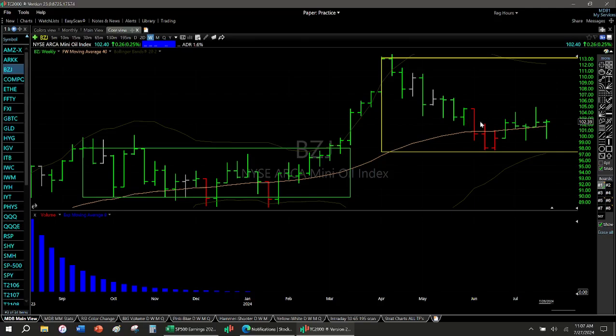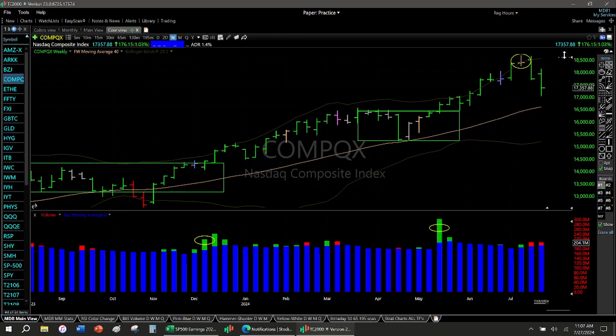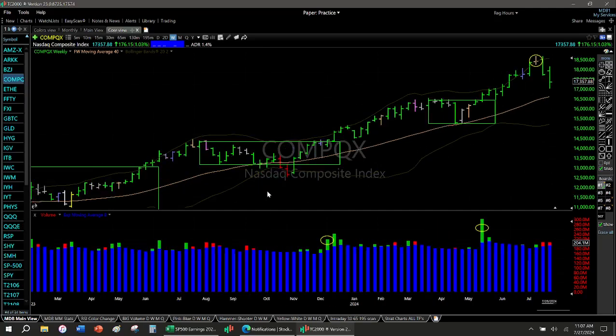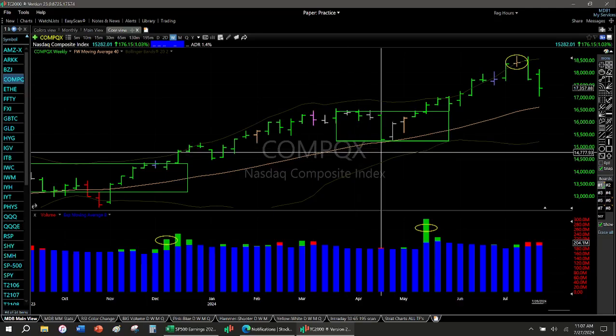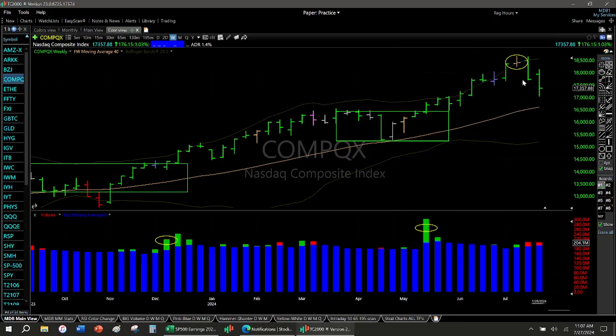Oil going sideways. This is approximation for oil. Not much happening there. Here's the big one. The NASDAQ Composite Index. Gee, it's been running since November. Had a signal here. Started going sideways. Couple of negative signals in here. Then the trend reaccelerates. But gee, where should we get off the trend? Oh, I know. Let's get off the trend when there's a valid signal that shows up. Oh, so innovative, right? So unique.